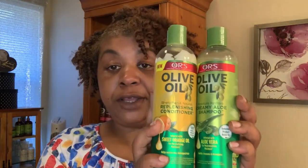All right, so day one, we're gonna do chunky twists, okay? I'm going to shampoo and condition my hair with ORS Olive Oil Strengthen and Nourish Replenish and Creamy Aloe Shampoo and Conditioner. I'm gonna use these products, okay? And then we're gonna go in with their leave-in conditioner for Curls Unleashed. And we're going to put up some chunky twists with the Curls Unleashed as well. And this is the Texture Boosting Curl Jelly.